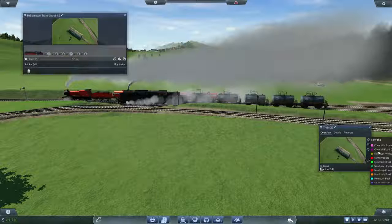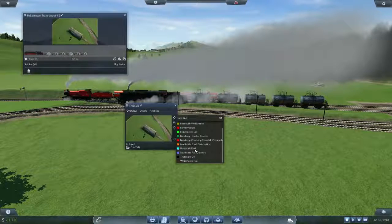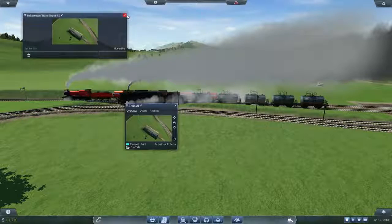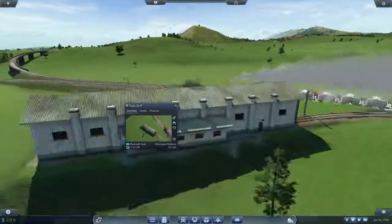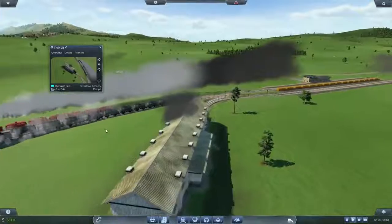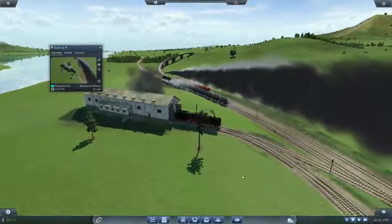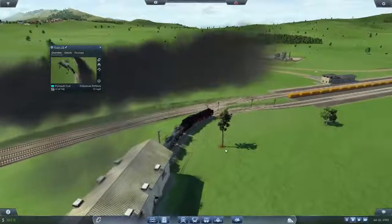And he's going to be on the Plymouth fuel line. Okay, so let's watch him emerge. This is a lovely busy station, isn't it? Shipping fuel to far and wide.